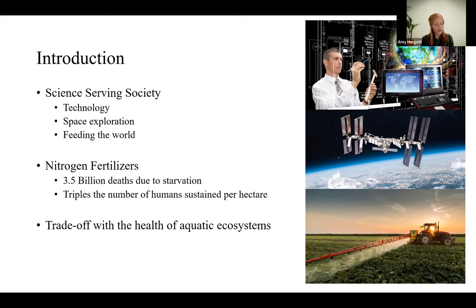But most importantly, it has helped deliver food to our plates. Nitrogen fertilizers are the most applied fertilizer in Canada. It's used to supplement plant growth and increase yields. And without the science behind synthetic nitrogen fertilizer production, billions of people would have starved. So nitrogen fertilizers have now become an integral part of agricultural production and have nearly tripled the number of humans sustained per hectare. However, there is a pretty big trade-off, and that's the health of our ecosystems.